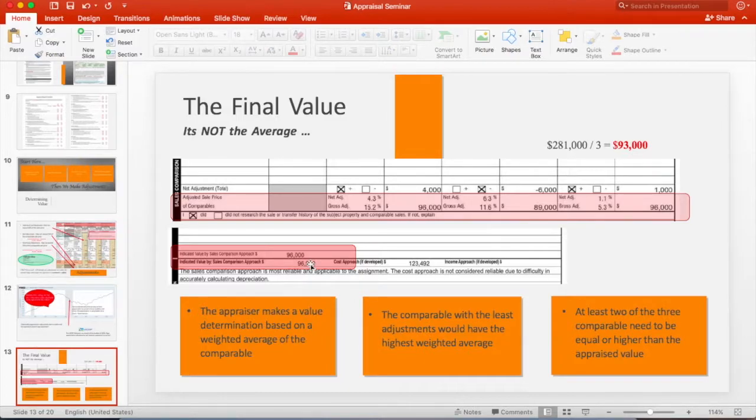Technically, the comparable with the least adjustments should have the highest weighted average, or be the one that they actually end up using. And at least 2 of the 3 comparables need to be of equal or higher value than the appraised value of your property. You don't want 2 properties or 3 properties coming in below and adjusting up. They don't want to see that.